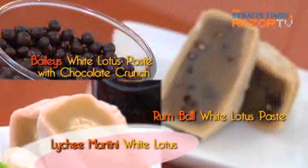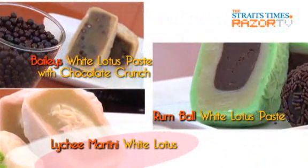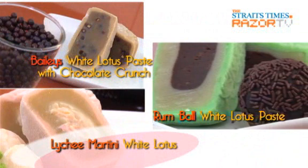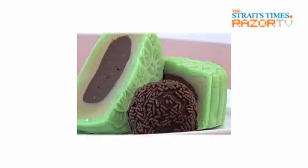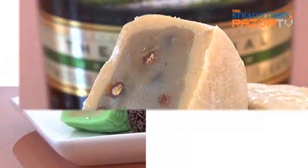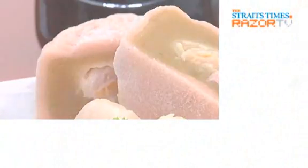Now how about getting drunk on a mooncake? That's never happened to anyone before, but with Pine Gardens Cake, lychee martini, rum ball and Bailey's Cocoa Crunch mooncake, we won't discount the possibility of that grand uncle going over the moon. These 3 new flavors were originally cakes, but they were so popular that they became mooncakes. Smart, huh? The bakery has been introducing novelty flavors since 2007.